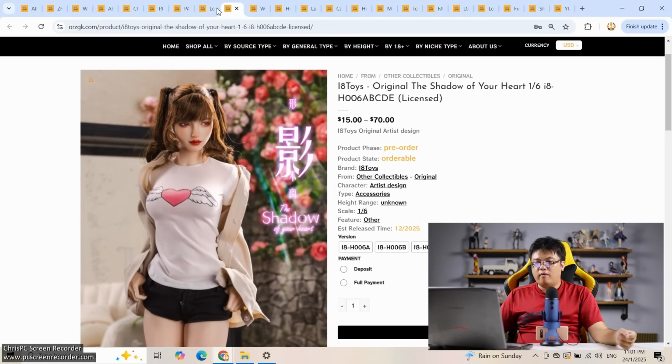Licensed character, original character. Next one, we have another original character by I8 Toys. Do you know what? This brand I8 Toys is actually in MFC's database, by the way. Original The Shadow of Your Heart 1/6 scale. Just an original character. There are several variants over here, but each of them is only $70, which isn't bad.